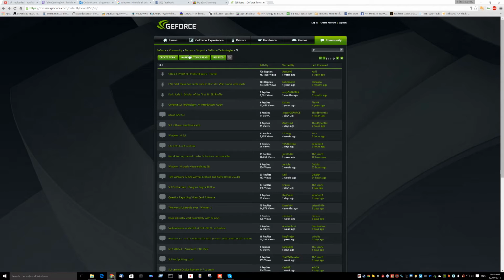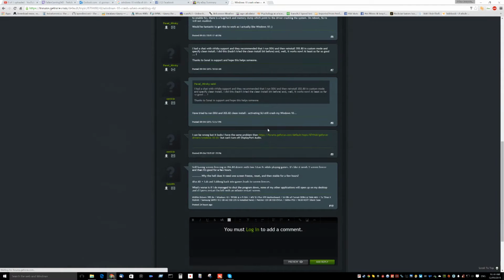Profiles. Then you've actually got the drivers themselves, which they did roll out some updates for, but it didn't fix most of it. Okay, here we go: crash when enabling SLI. So we've got this one. So look, this is my point.